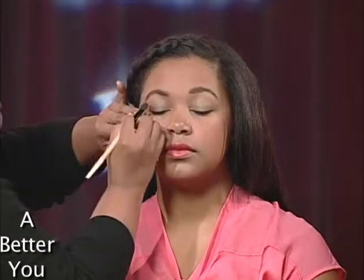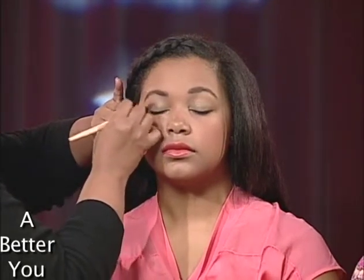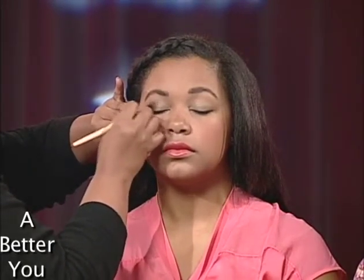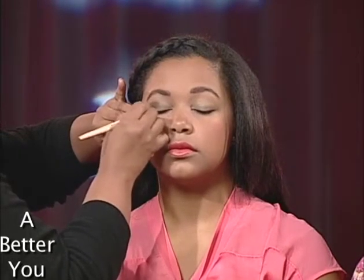So now, I'm taking notes too. You're also going to smoke her outer rim here. Softly. And what color did you use to smoke it with? I'm using a chocolate brown. She doesn't want to use black because that's too harsh for her skin tone.